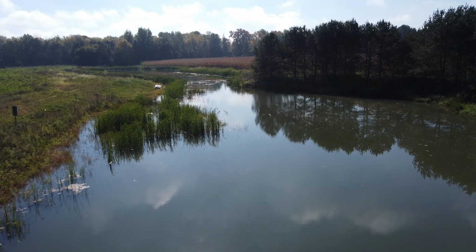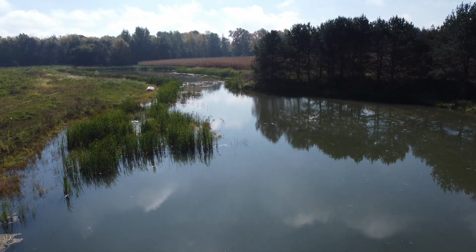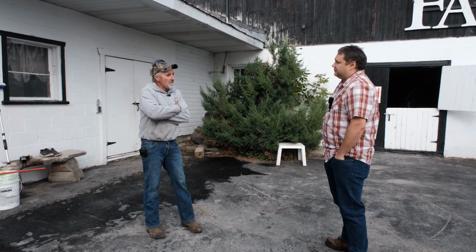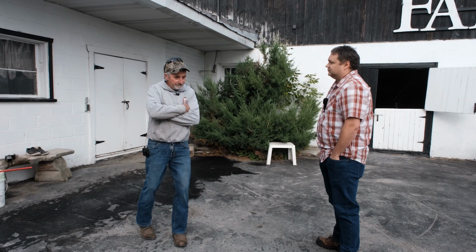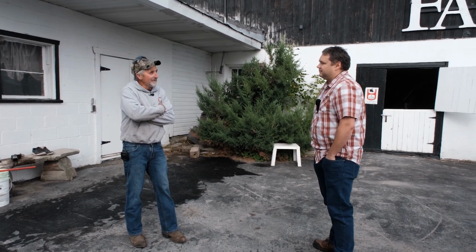We started tile draining, and bought a tile drainage company in 2012. We dug a pond, or redug the pond, three years ago now, and planted 1,500 trees. Made a wetland out of it, and yeah, let's go see it.